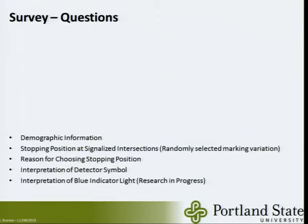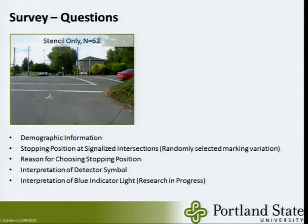Questions we asked were demographic information, basic demographics, where people would stop at a signalized intersection with one of the 3 test cases applied. So the first one we showed, this picture here, was just a stencil, and 62 people saw that. And just to make it clear, when you took the survey, each person only got to see one of these scenarios. You didn't answer all three, you just got to see one. And what would happen is you were shown this picture, asked where you would wait, and then you would point either with a dry erase marker on a picture if it was in person, or click, and it would highlight that area if you were doing it online.